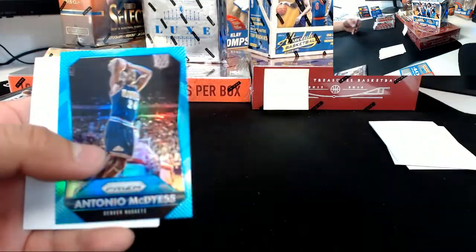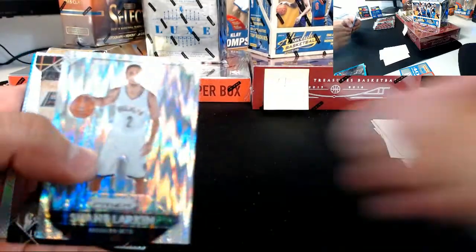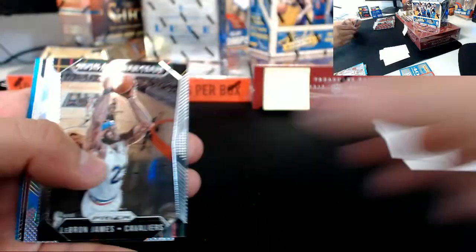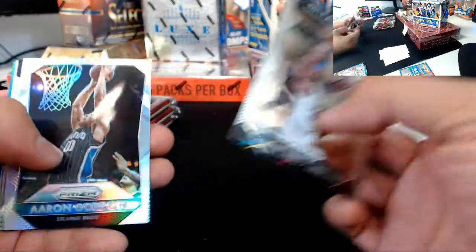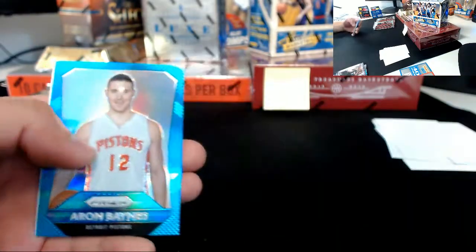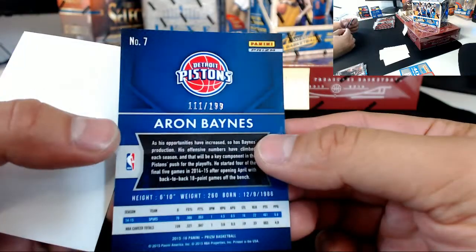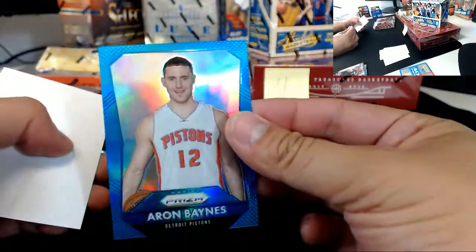And a Blue Prism of Antonio McDyess for the Nuggets out of 192/199. Flash Prism Shane Larkin for the Brooklyn Nets. All-Star Team LeBron, Aaron Gordon Silver Prism. Andrew Wiggins Fireworks for the Pups. And a light blue prism, and Baines, triple one out of 199 for the Pistons.